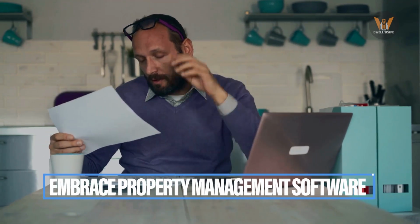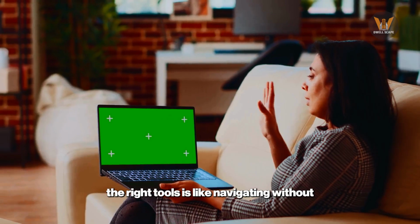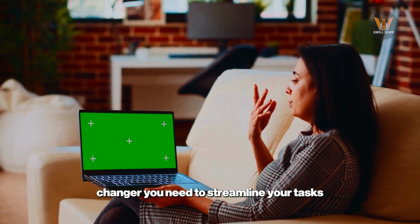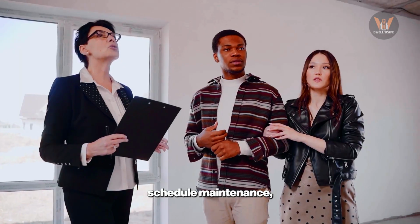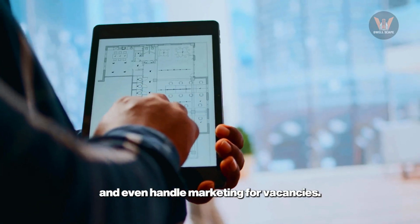Embrace property management software. Managing multiple properties without the right tools is like navigating without a map. Property management software is the game changer you need to streamline your tasks and centralize all critical information. These platforms allow you to track rent payments, schedule maintenance, store tenant data, and even handle marketing for vacancies.